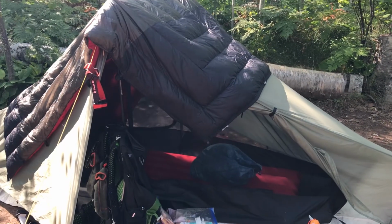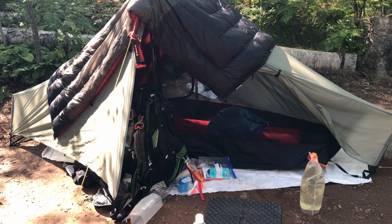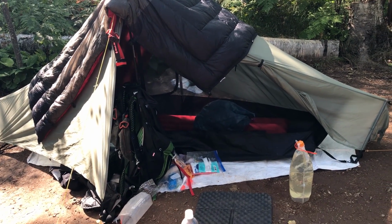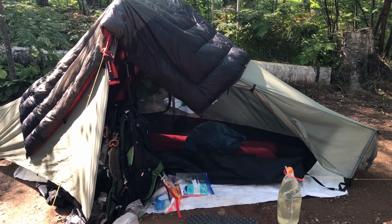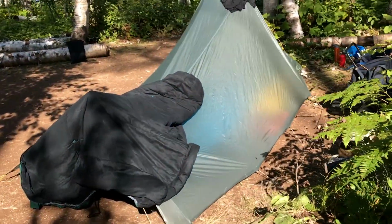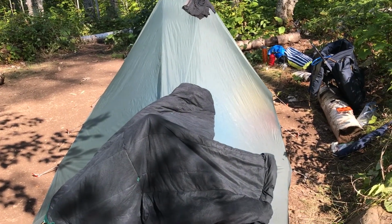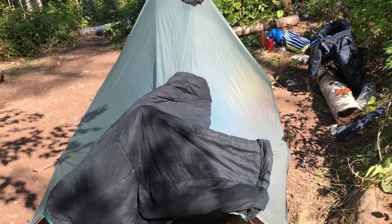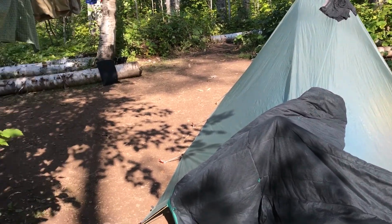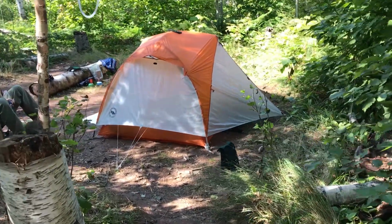For this trip I'm using the Tarptent Notch. Henry Shires makes some fantastic tents. There's actually another one: Kurt has the Moment Trail, a 2-person tent, also a Tarptent, with lots more space than me. And then Randy is down here rocking the Big Agnes.